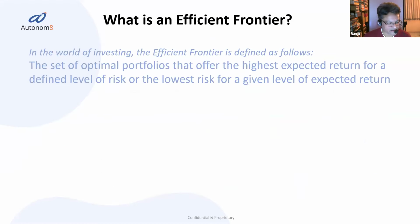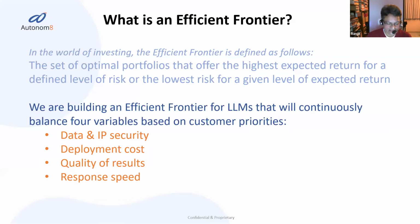So to get into that, I wanted to introduce this idea of an efficient frontier. An efficient frontier is an old term that's been used by the stock market. The idea is that at any given time, you want to have a portfolio of stocks that manages the risk and reward of your investments in a way that's most suitable for you. To maintain an efficient frontier, you want to have the ability to buy and sell stocks on a continuous basis, so that you maintain this proper ratio of risk and reward.